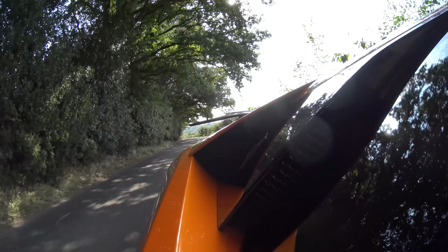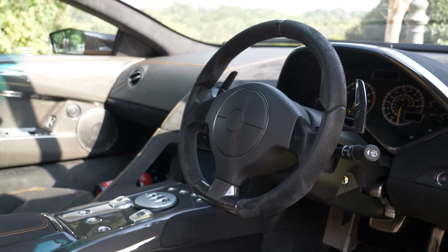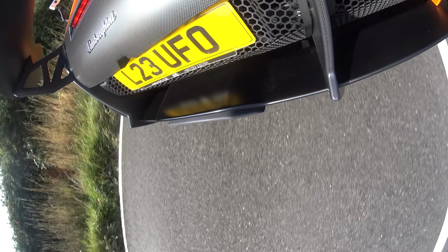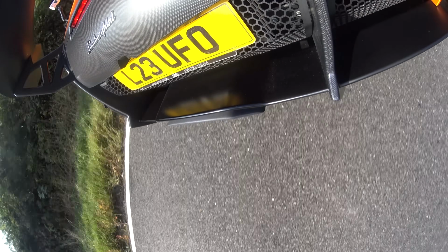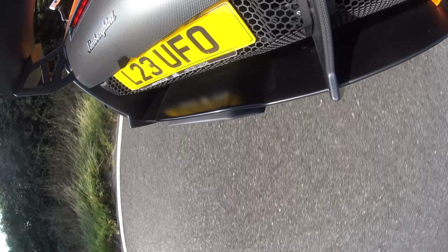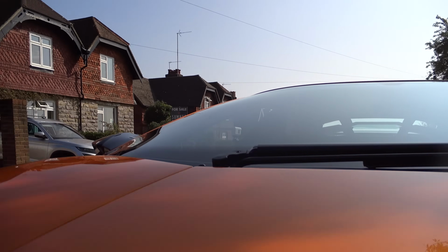Steering's got a decent weight to it, and this steering wheel is covered in Alcantara and has completely disintegrated. This is why I don't like Alcantara, because this happens to it. There were originally 6 of these cars made for the UK market, and it's believed that perhaps only 3 or 4 are still remaining.